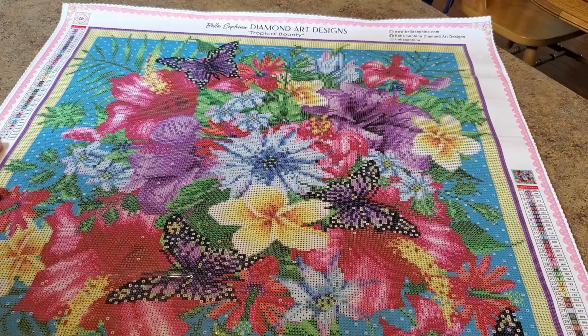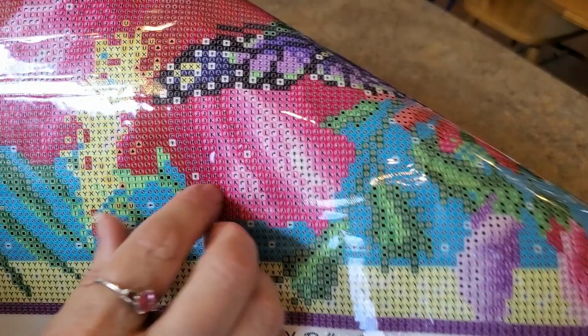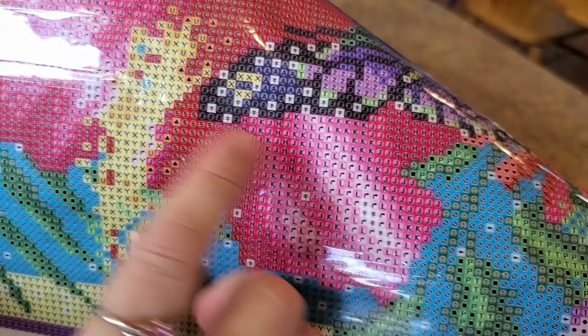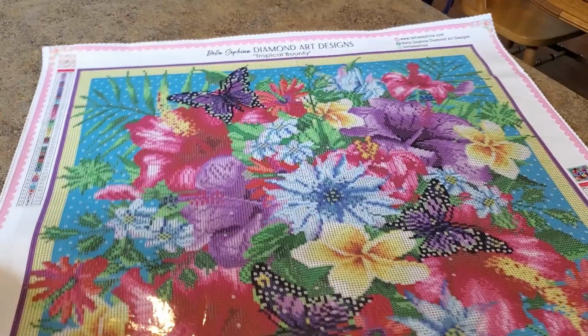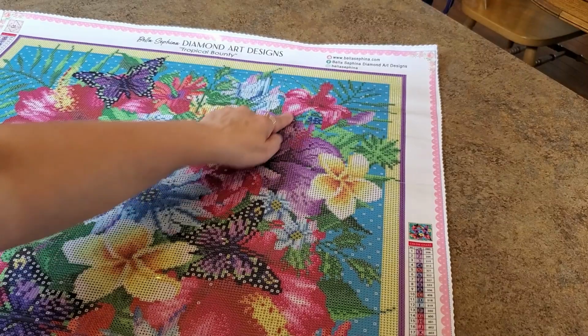There's an arrow, like a turning arrow. Oh, there's going to be so much AB. This turning arrow right here, that's AB. And my guess is that's the pink. Look at all of the red flowers. They have that in it. See, here, here, here. All of the red has that pink here, in here, up here, everywhere. Okay, so that's that one.